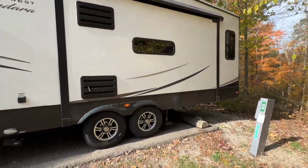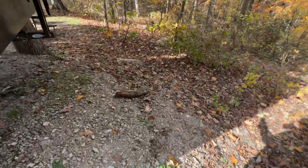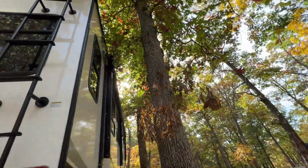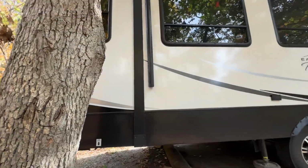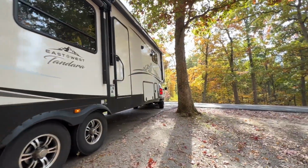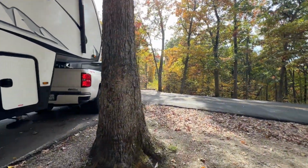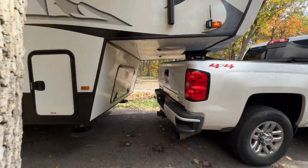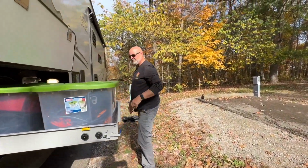Let me go check the other side with trees. I know we have a branch here. This is all like downhill. Okay, so that branch is clear. There's a small one. I'm going to get up there and get rid of that. Okay, slide out will clear the tree. We cannot put any awnings out. So no awnings can come out this weekend. The only thing I noticed is we can't put awnings out.